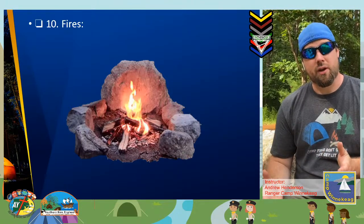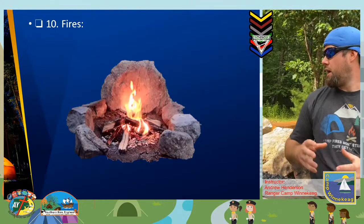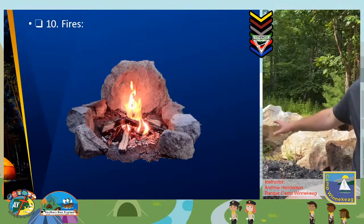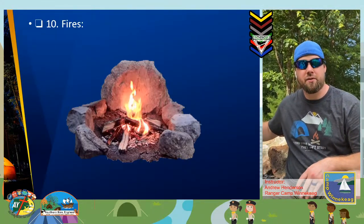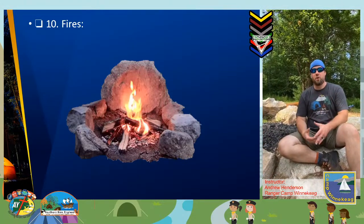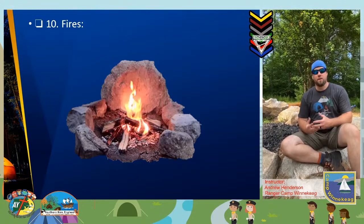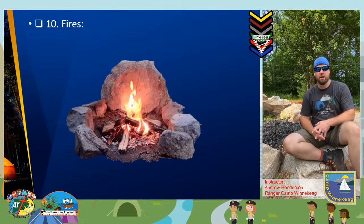So first is location. How do we know where is a safe place to build a fire? If you're going to a campground, there's usually an established fire ring, like there is here behind me. This is an absolute must. Please, if available, use an established fire pit. If you don't have an established fire pit available to you, then you're going to have to create one. And there's a lot of safety precautions you need to take to prepare your site.